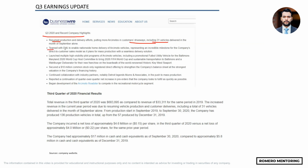Second bullet point, here it is. Team with DHL to enable nationwide home deliveries of Arcimoto vehicles, representing an incredible milestone of the company's direct-to-consumer sales model as it plans for mass production with a seamless delivery solution. Okay, so this is good. Seems that they're doing partnerships, adding more Arcimoto vehicles on the road, and this could be the potential gateway to other corporate clients that perhaps they might want to partner with.